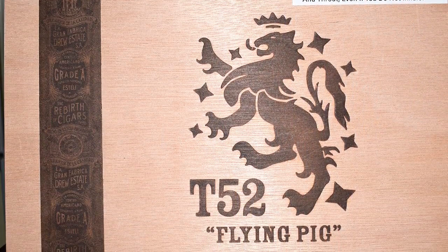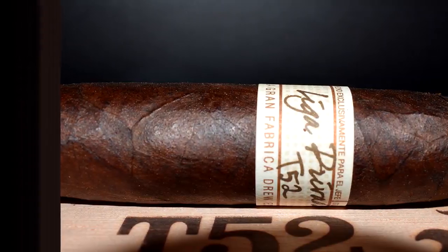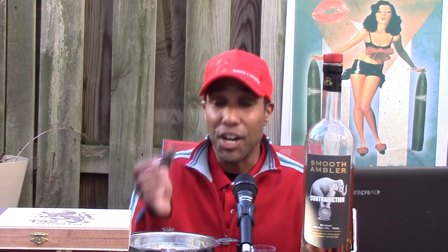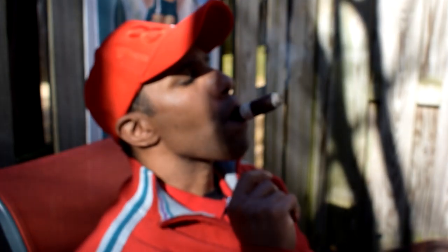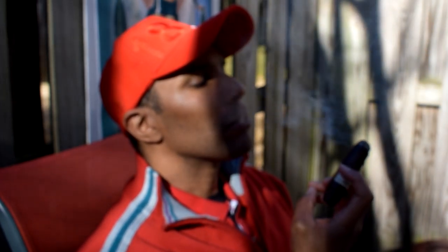The little cigar I have right now, the T52 Liga Privada. The wrapper, I'm not sure. I've been looking for what kind of wrapper this was, and I'm getting mixed things, but it's a Habano wrapper. I think it's Nicaraguan. The binder is a Brazilian mata, so something different for you. The filler is Nicaraguan, Honduran, and Mexican. The strength is medium to full, so this might not be for some of you if you're a newbie. The size is a 4x60 Perfecto, aka the Flying Pig.